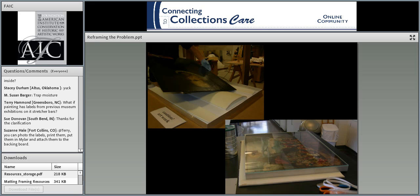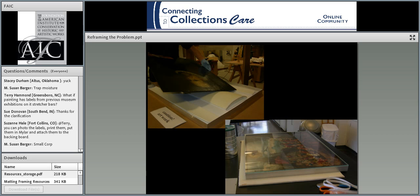Here we use the Small Corps company to make our trays and to cut the glass or the plexi to fit. And their contact information is in the handout. And really, as a general rule, any type of fragile painting where you want to minimize environmental fluctuations can go into this type of vitrine. So sometimes fragile paintings that are never going to travel are still fitted into a vitrine like this so that the owners can feel more comfortable about having it out on display.